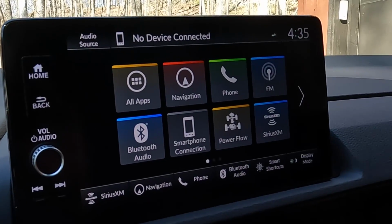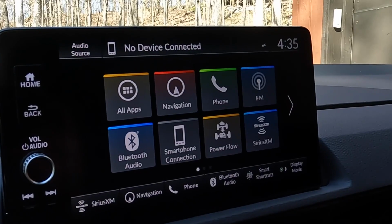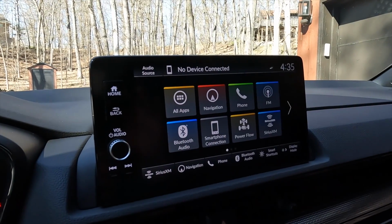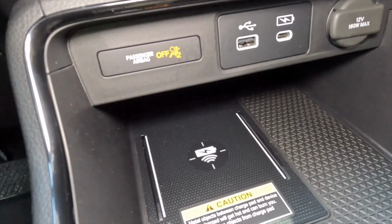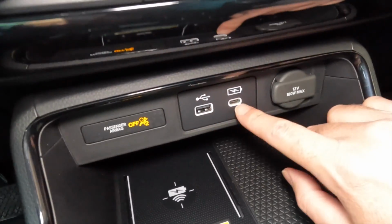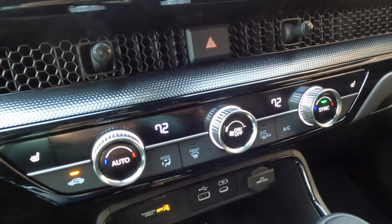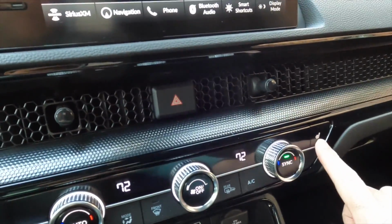The 7-inch screen models do come standard with Apple CarPlay and Android Auto, but it is wired. The 9-inch screen models, the EXL and Sport Touring, get wireless Apple CarPlay and Android Auto. They also get a wireless smartphone charging pad right down there, and also you get a couple more USB ports and a 12-volt port right there. You do get dual zone climate control. That is on EX and higher trims, as well as heated front seats.